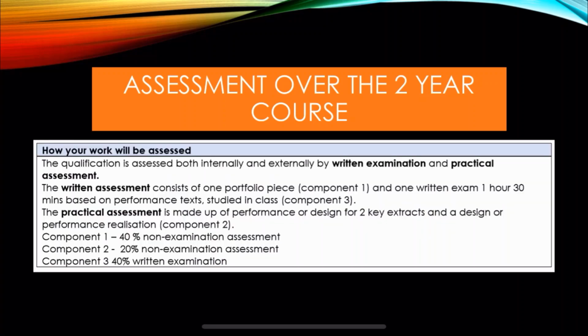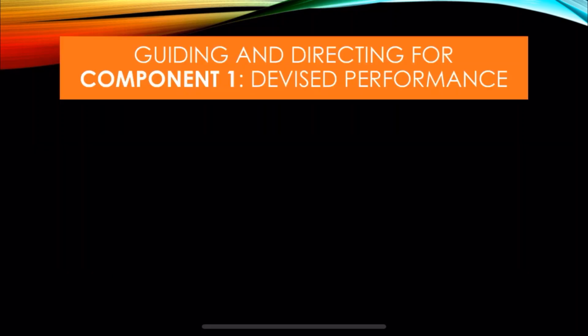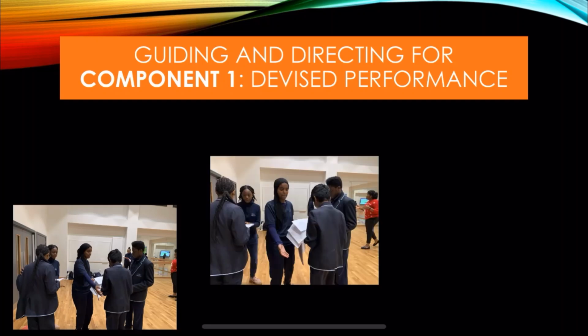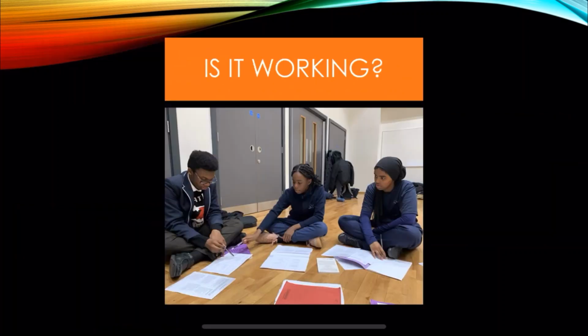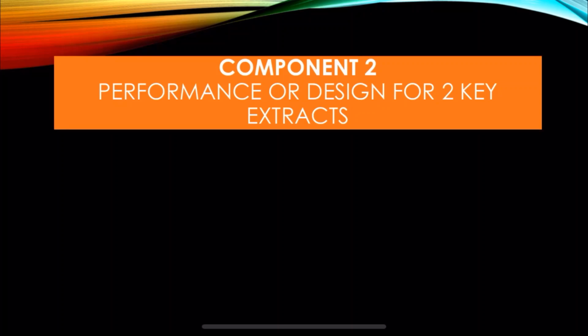40% of the course ends with a written exam and 60% is an assessment by your teacher or a visiting examiner. Component 1 is the improvised section where you devise a performance building on ideas with your peers. There is a requirement for you to write to analyse and evaluate the success of your performance.